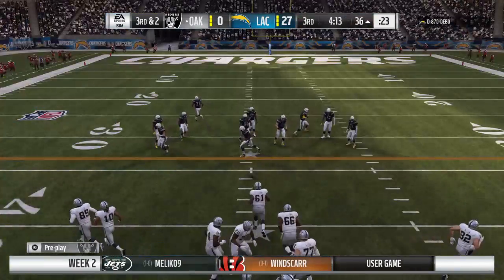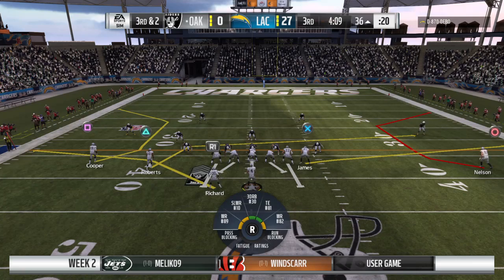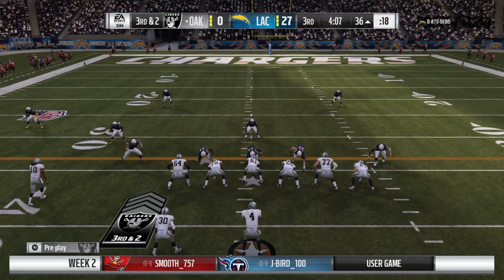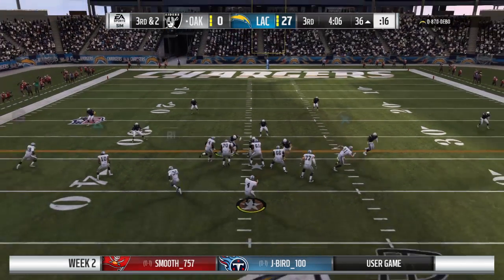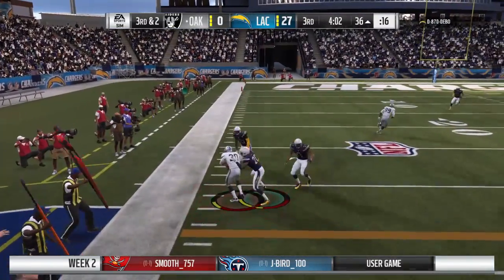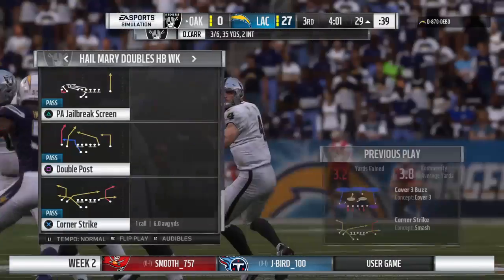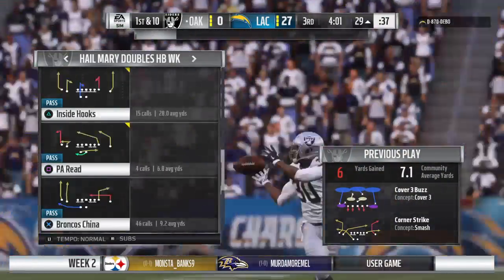The Raiders on 3rd down. Not good, 0 for 4 thus far. Here it's 3rd and 2. From the gun, it's Carr, throwing for his running back, and he's got him. Complete. It goes for a gain of 6, and it's a first down.